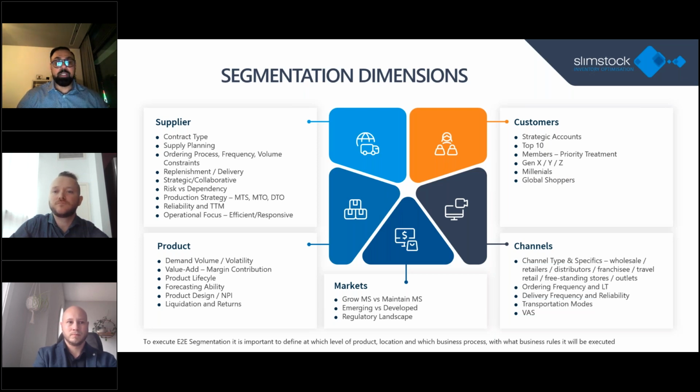To give you an example, let's say channel segmentation. The business may decide, if you are into omni-channel retail with different store formats, that they need a certain service level priority for the freestanding stores and flagship stores. But for the travel retail outlet, it can be different for XYZ reason, because maybe in freestanding stores you have higher profitability, higher margins.